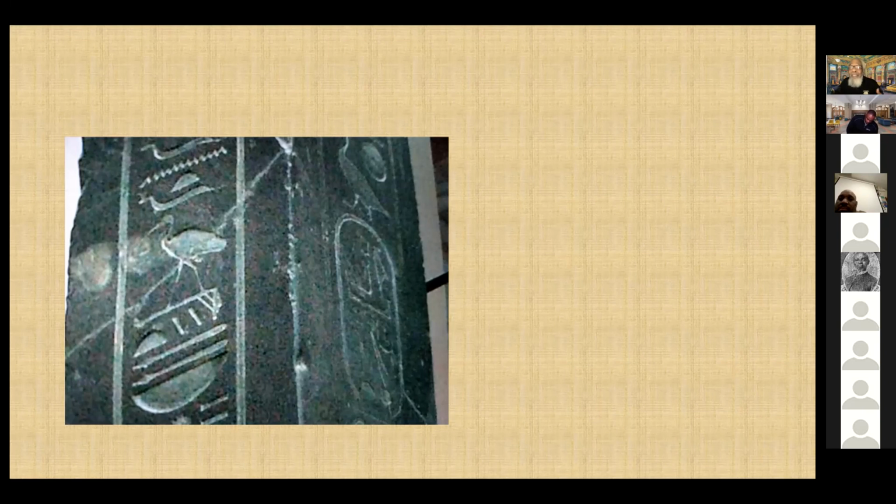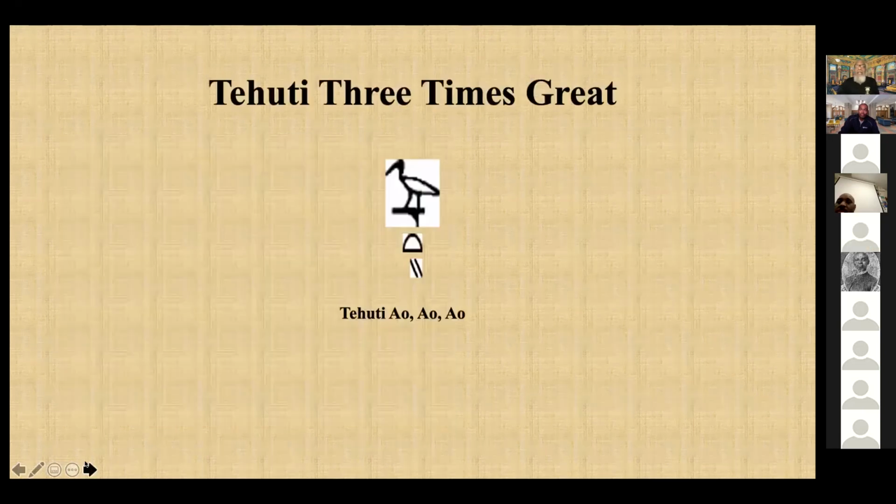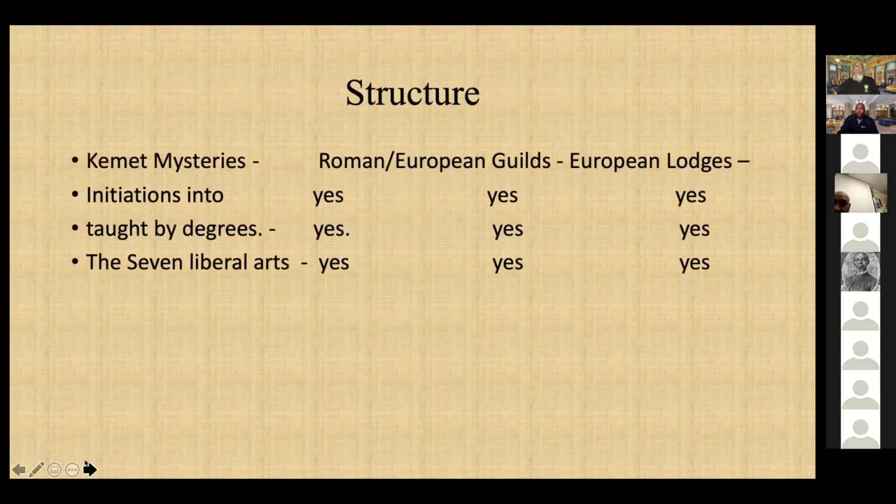Once they have changed something and given it their names, Western academia continues to support the changing of those names. And that's how sometimes we get lost or can't find information about ourselves. All right. And again, Tehuti three times great, looking at how you would see it in the Medu Netcher or the hieroglyphics, that's a form of the name. So what do we have?